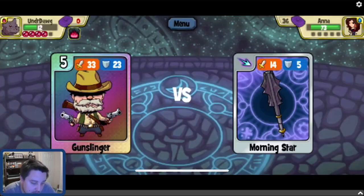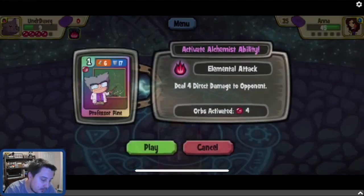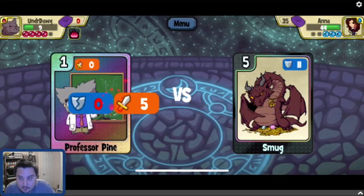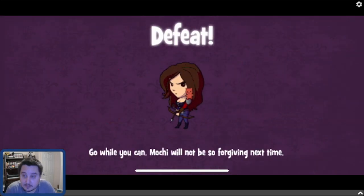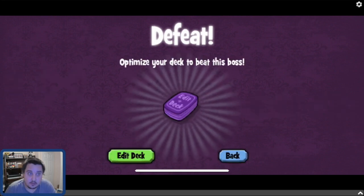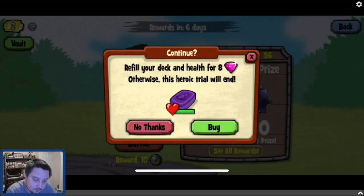I'll use that one next, which was not a good idea, and that's the end. Oh, no, I'm lucky. I've got that one. There's the end. All right, we got her down to 44 health, so about halfway down on Anna. But the good news is that I'm consistently beating Ella, and as you can see, it just took a couple extra cards to get there, and I can't complain.